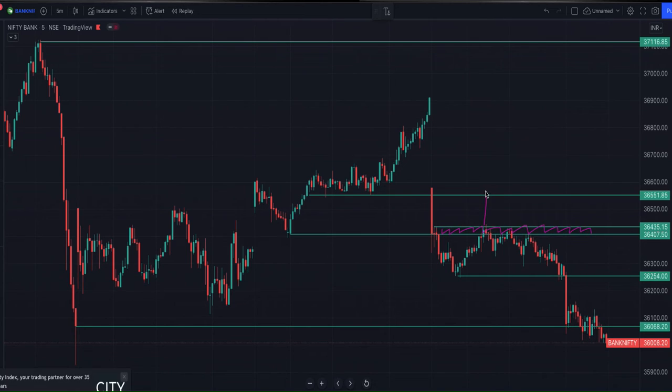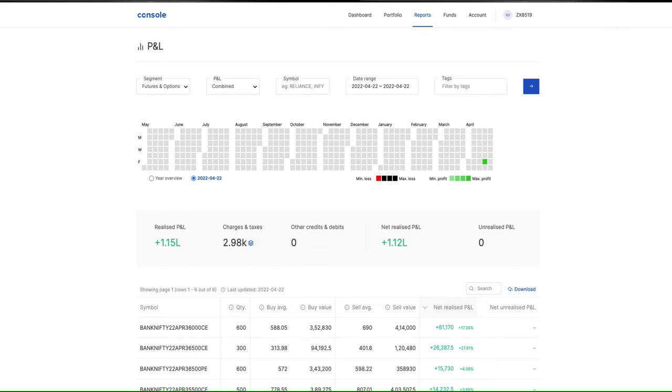So by giving away this much as my stop loss, I managed to get my target 1 and my target 2. So if you see, by giving away 150, I managed to grab almost 400 points, which is again a good risk to reward ratio of 1:3, and that's where I booked my profit. So let me quickly show you. Let me take you to my console, and let me quickly refresh.